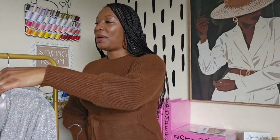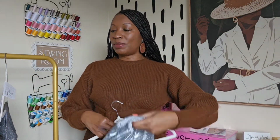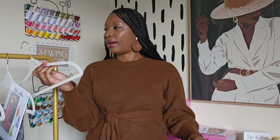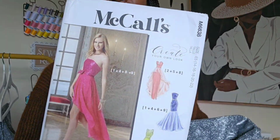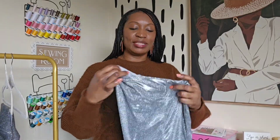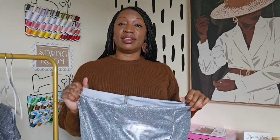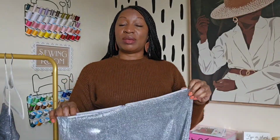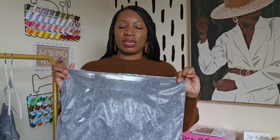So I ended up having to remake this skirt, and this skirt I actually made from a dress pattern. The dress pattern that I use is McCall's 6838. It is one of those mix and match patterns, and this one is the first one that I made, and it is completely lined because the dress is a lined dress. I really loved how it came together. However, when I was up against the gun to make another skirt to match the blazer that I made, I ended up not lining the second one.